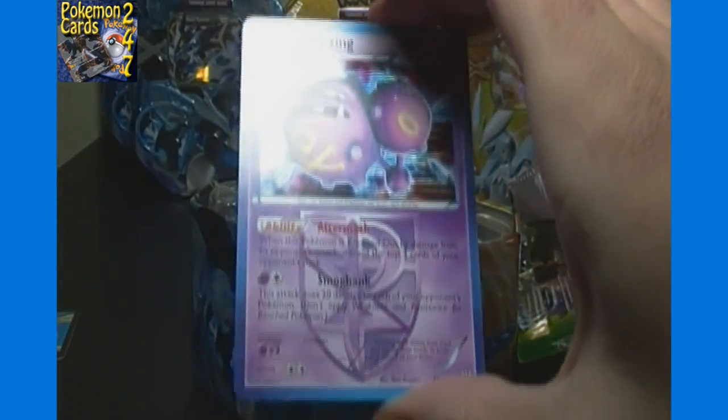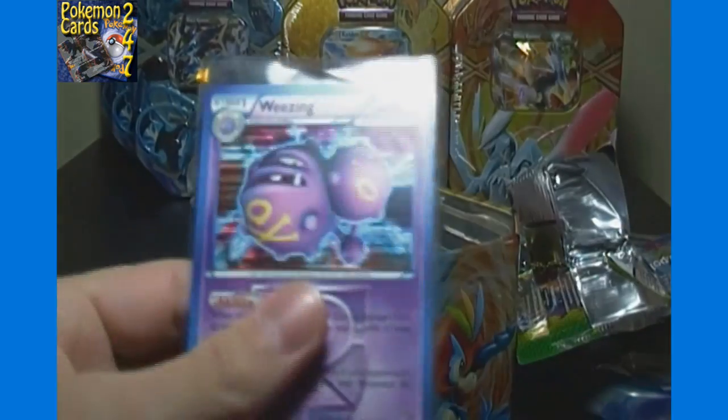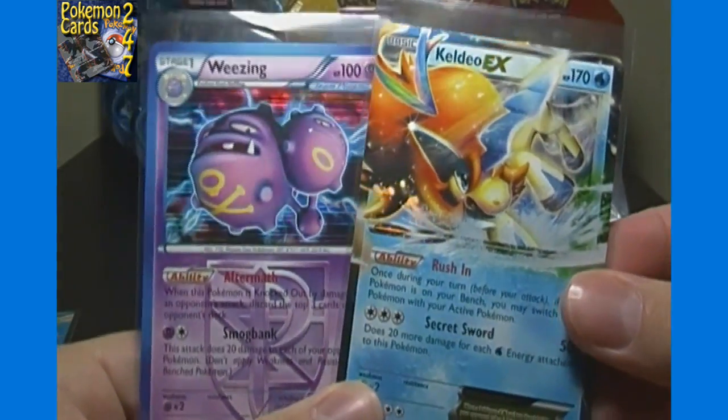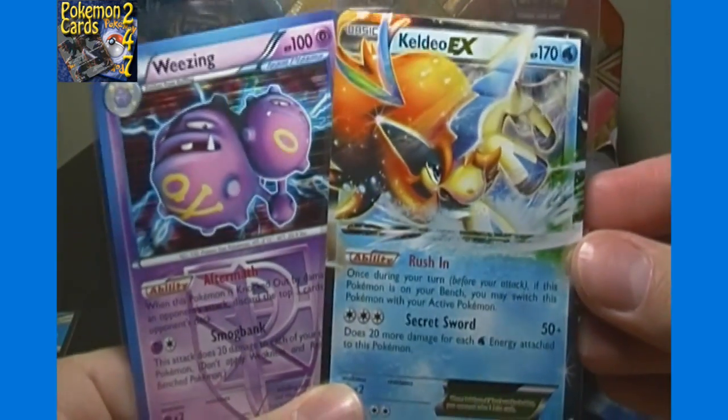So that will give Black Kyurem a pretty good chance of winning this first round of the tin battle before we even see what the other tins have, with our two hits being Keldeo EX and a Holo Weezing. So that is what the other tins have to beat to win round number one.